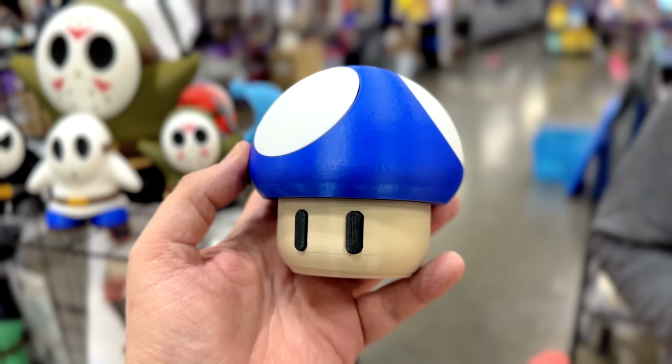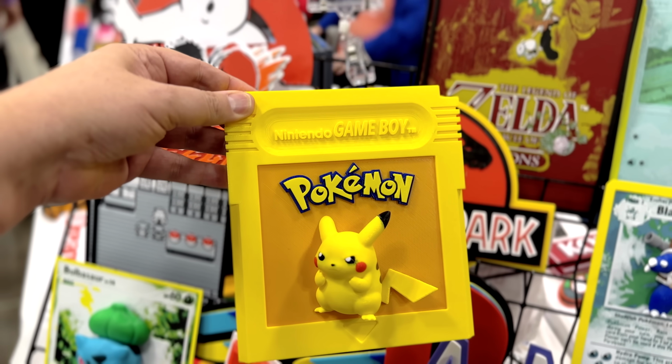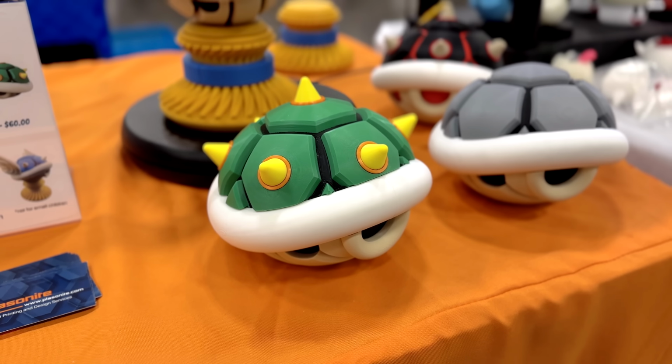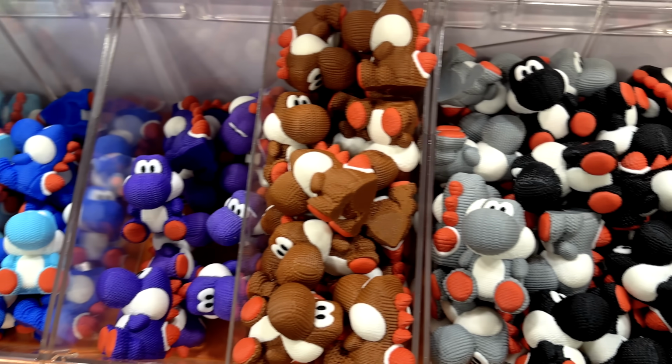It'd be very cool if they had booths set up at every one of these expos with licensed collectibles and stuff for your game room or your bedroom or your office. I think that would be pretty cool. It's definitely a missed opportunity because the demand is there.